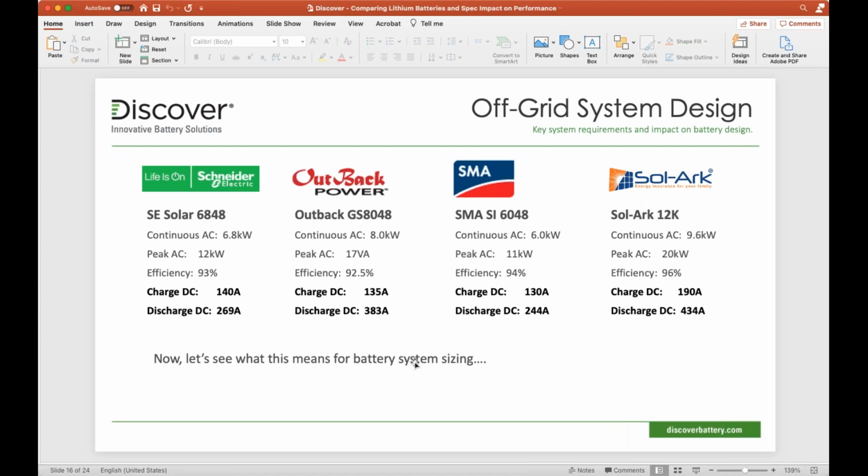The AC side is a little more complicated. On the Schneider, for instance, you've got 12 kilowatts AC. Well, that's great, but you need to convert that into amps DC. So we're going to divide that on the lower end of the voltage spectrum, call it 48 volts, and then we're going to divide that current draw by 0.93 because we have some efficiency losses in there. Those efficiency losses have to be made up for with extra power from the batteries in order to provide that 12 kilowatts. So I take 12 kilowatts AC, divide it by 48 volts, and then divide it further by 93% efficiency. You get a scenario where, to meet that 12 kilowatts, you need to be able to provide 269 amps DC from the battery bank.